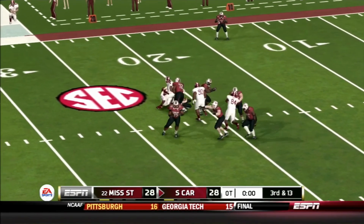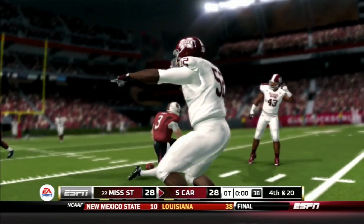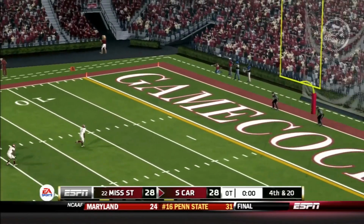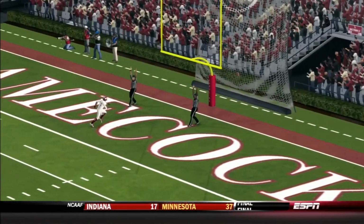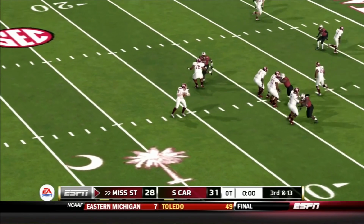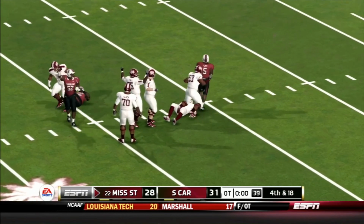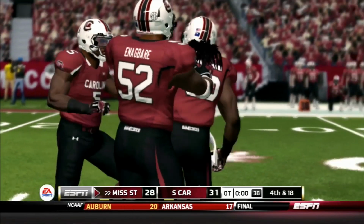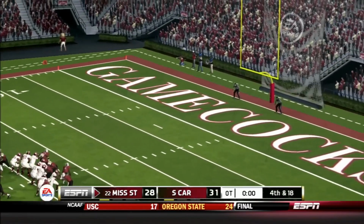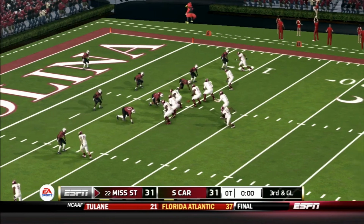Here's Helinski backpedaling. He's going to be hit and dropped. And that is on third down. That's going to force Carolina to attempt a long field goal, a 38-yarder. Kick is up. It's good. I guess that's a medium-range field goal. 38-yarder. 31-28. South Carolina with the lead. Mississippi State is going to be forced to attempt a field goal as well to keep this game going. The kick is up. It also splits the uprights, and we head to a double overtime.